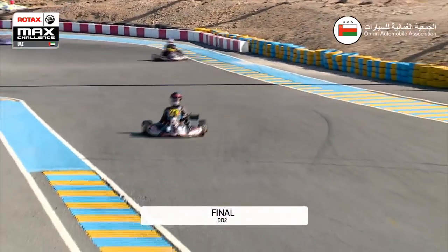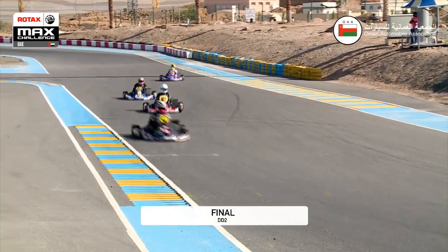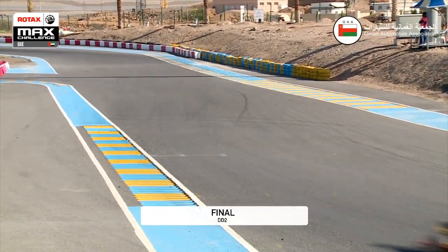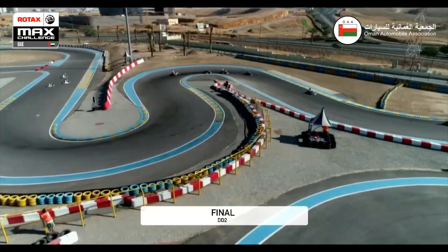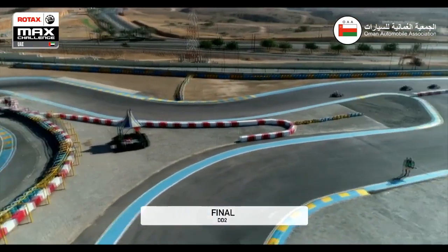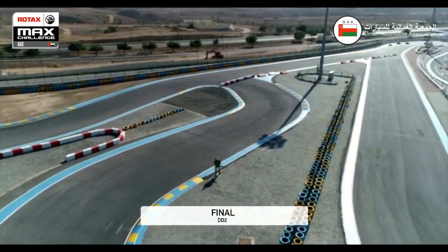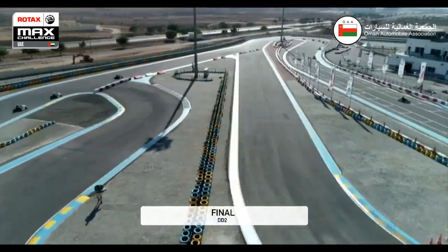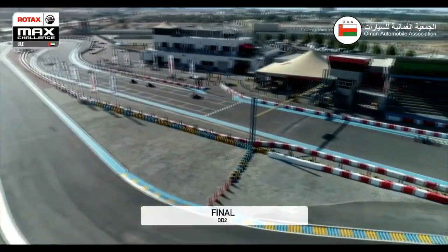And after a very successful performance from Jacob Robinson yesterday with, I think, maximum points, keeping Kyle Kumaran behind him, it's role reversal today, and Kyle has been setting the pace. It's been very, very close, and right now leading by 1.5 seconds. So we're over half distance now. Lap number 10 complete.